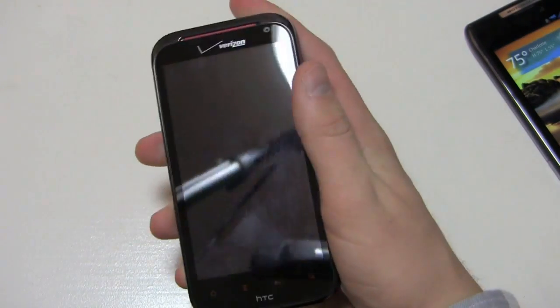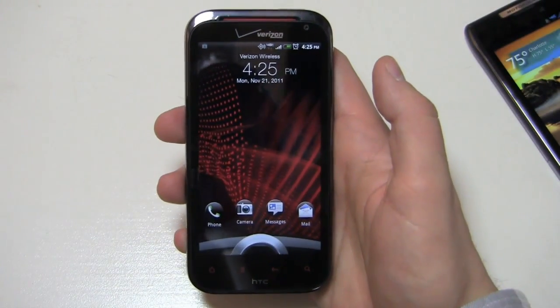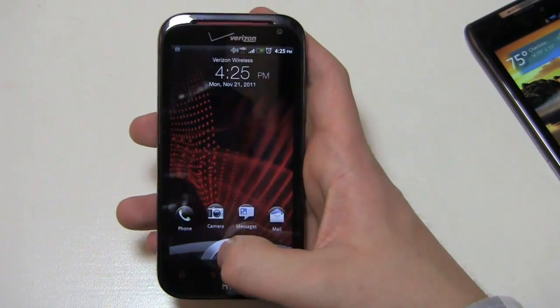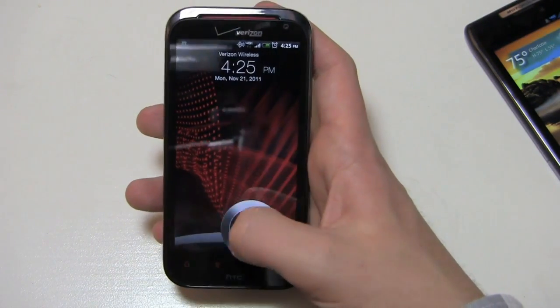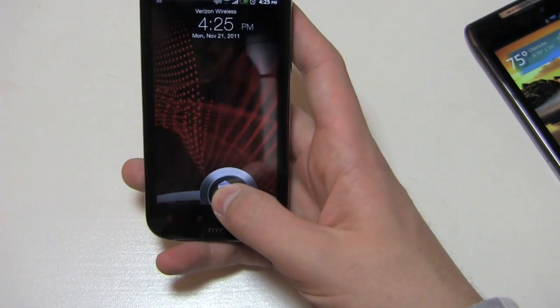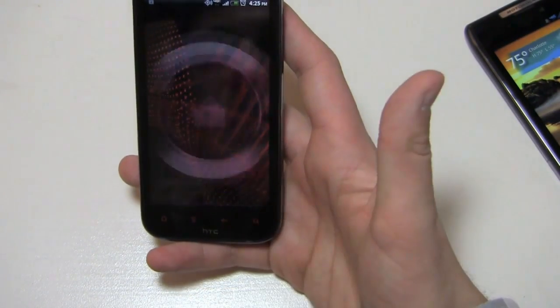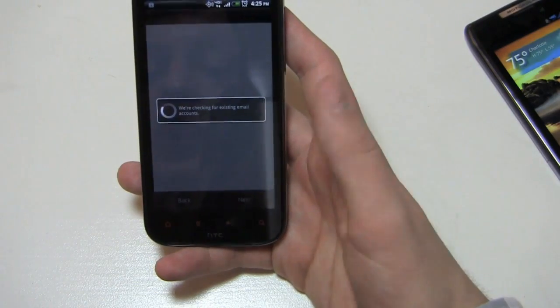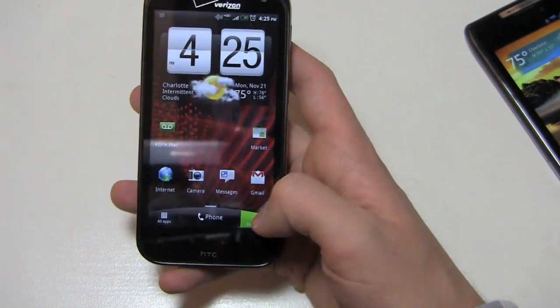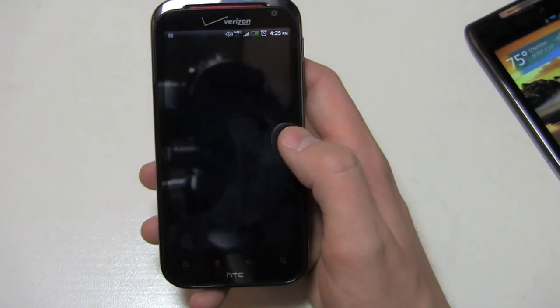So let me show you the new lock screen that debuted in Sense 3.0 and carries over into 3.5. You'll see here, instead of the typical HTC look, I pull the ring up and let it go to activate it, or I can use one of my quick access shortcuts, like let's say I'm sending an email to somebody. I can press it, let go, and it brings me into the mail application, which of course I don't have any set up right now. Now you can change both of those around. You can change the shortcuts and you can change the lock screen style.